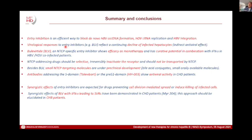It's not a direct interference with the replication cycle of any of the two viruses. Bulevirtide shows efficacy as monotherapy and has curative potential in combination with interferon in HBV co-infected patients. At least sustained virological responses over 2 years. We will see what happens later on, if there's rebound still possible, if S antigen is not eliminated.